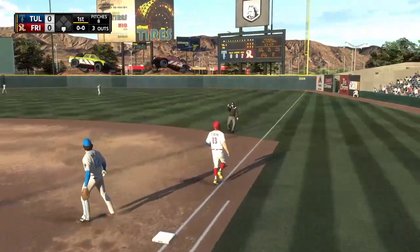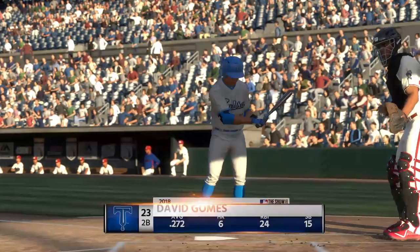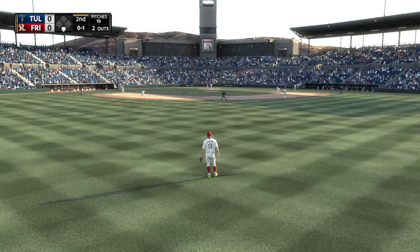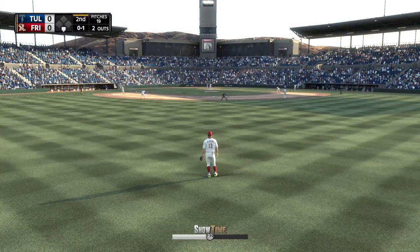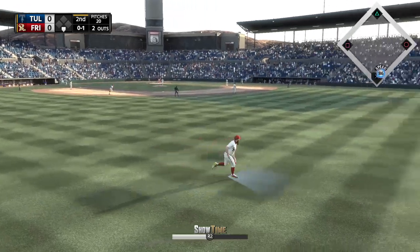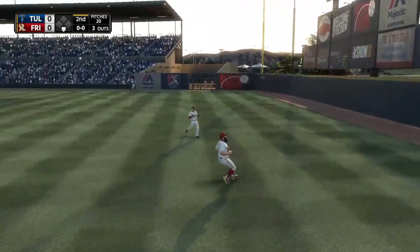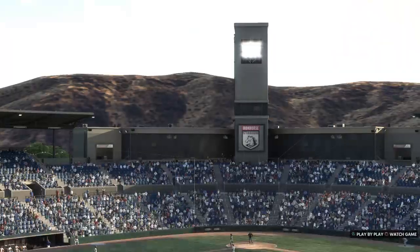And the throw is in time to retire the side. At the plate, David Gomes. A couple of hits for him in four trips to the plate last night. Fly ball out toward left center field. Robinson is in pursuit. He gets there to make the play, and that ends the inning.